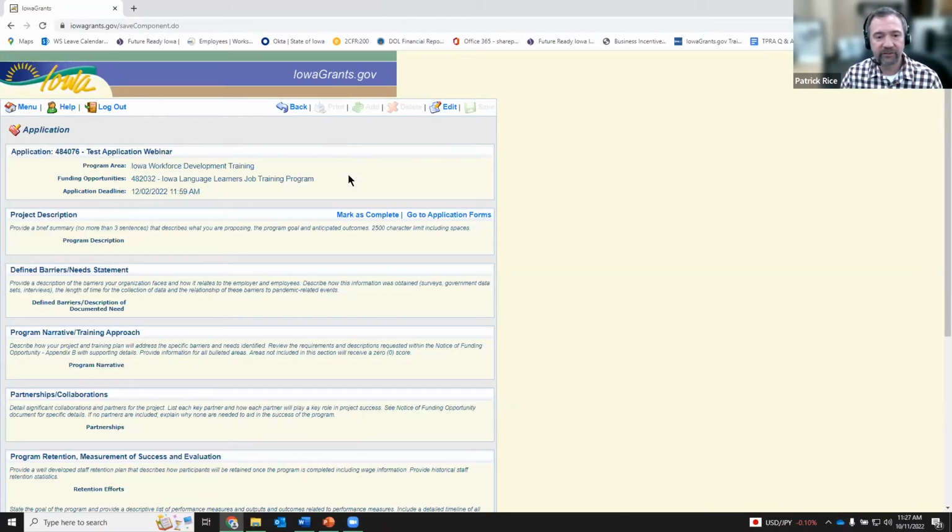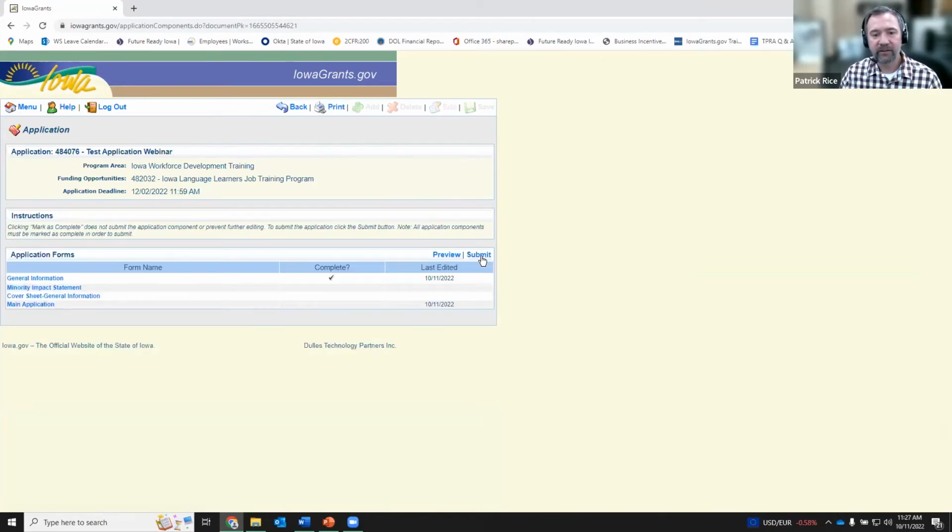All right. Once your application is completed, you are going to click Mark as Complete, and then there's going to be an option for you to submit it. Once you submit it, then that is a finalized application. So if you want to review it, make sure you click Preview. But at the time that you are ready to submit it, go ahead and click the Submit button.